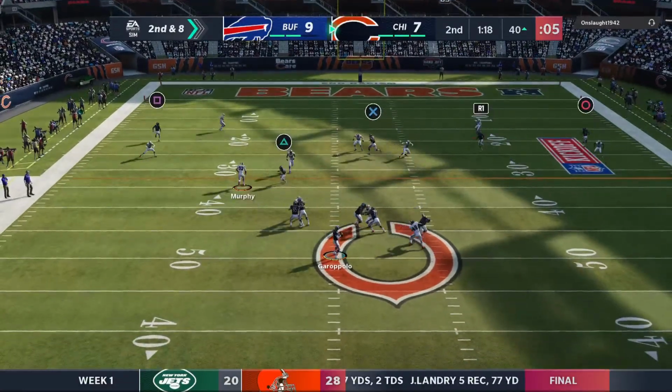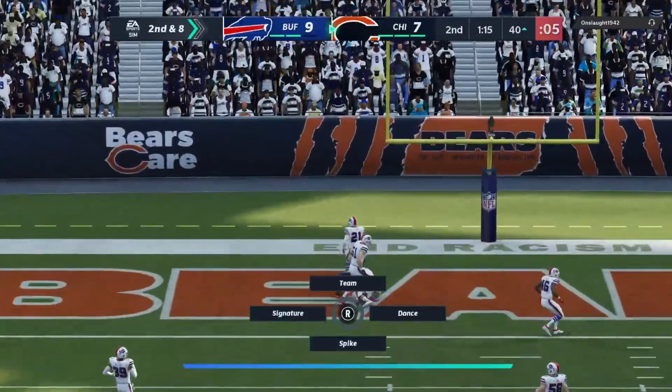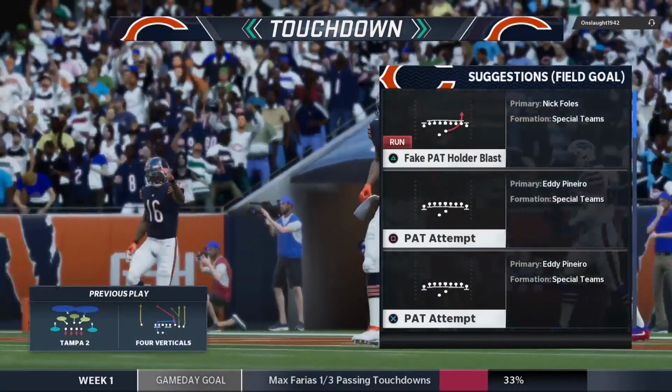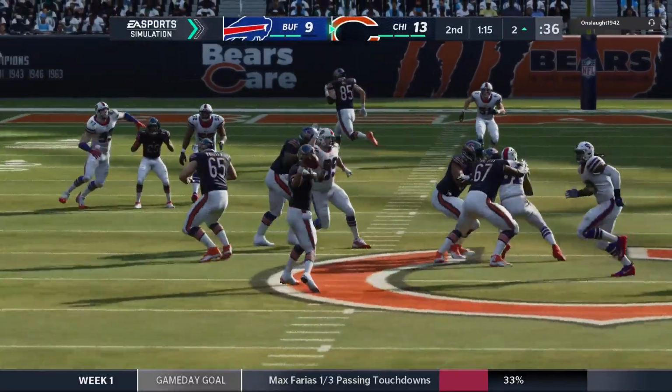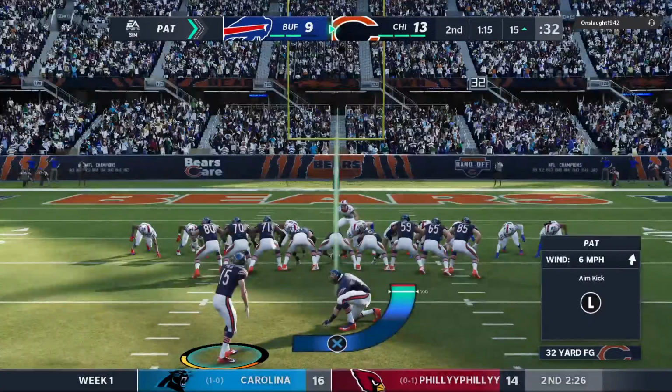From the 40 now on 2nd down. Garoppolo gonna let one fly for Robinson. And he's got his man. That's Robinson. Touchdown Bears. Allen Robinson. 40 yards. And the Bears have taken the lead.